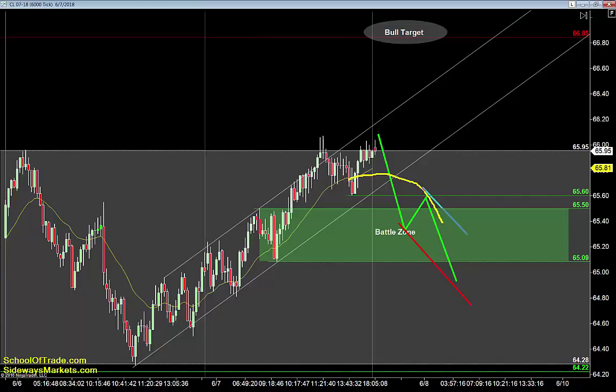I'm going to mark up those lows, copy that trend line up to those highs, and I'm looking for selling opportunities off of that high tomorrow morning, with a target going back down to retest that low. So relatively easy strategy here for crude.